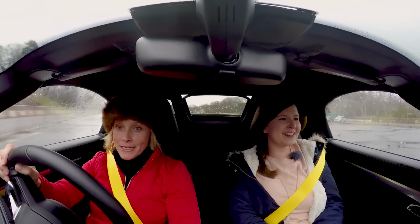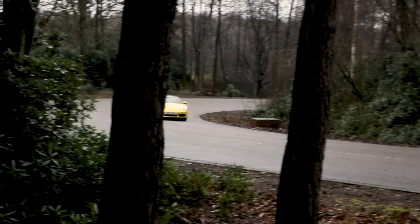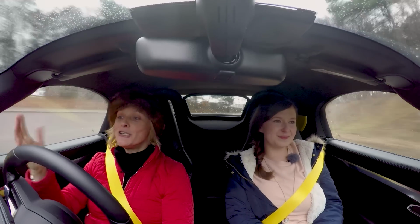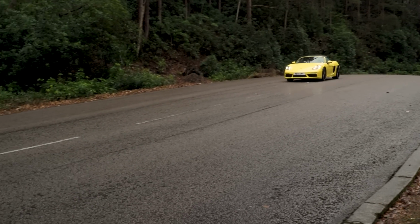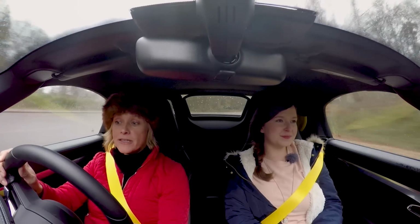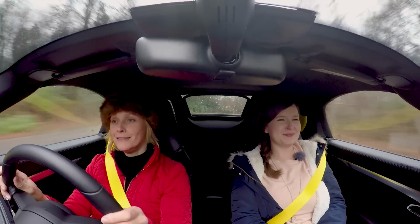Oh, and so then to our most petite machine in size, in weight, in engine and in power. But the 718 Boxster S is big on handling. Its agility is engaging for every level of driver, whether you're up for a track day or just a trip to the shops. It is just a massive shame that there's no back seat for Erin.